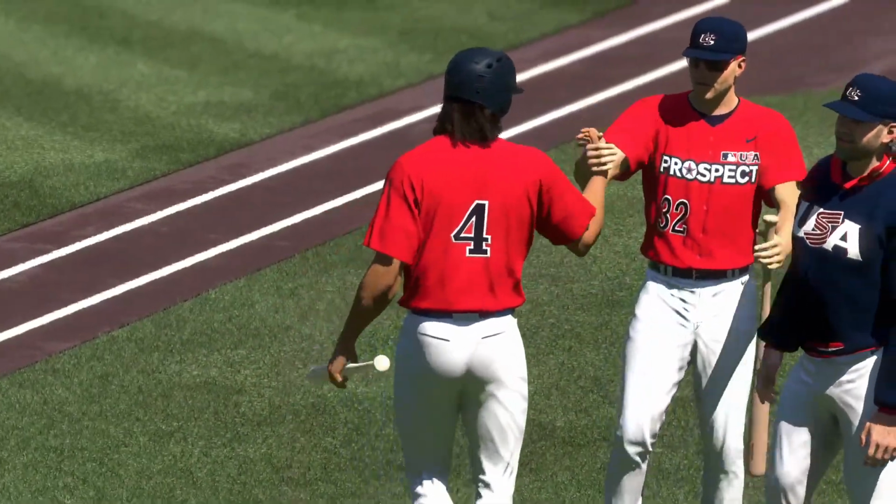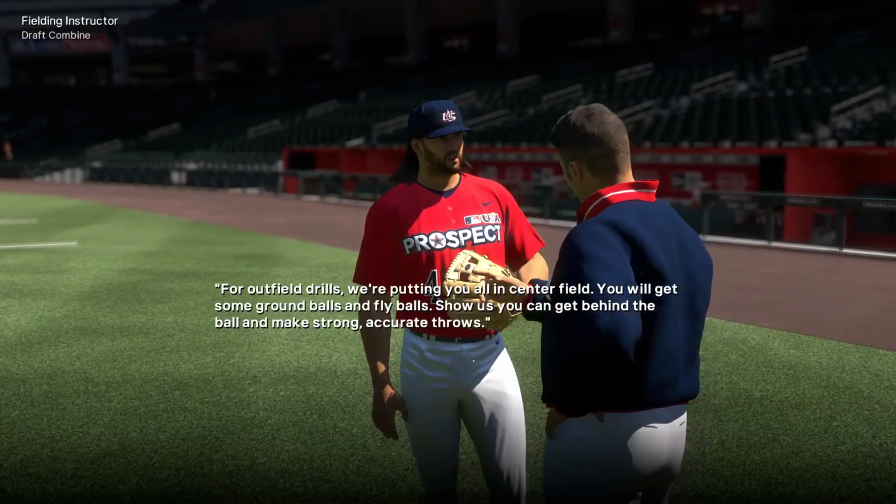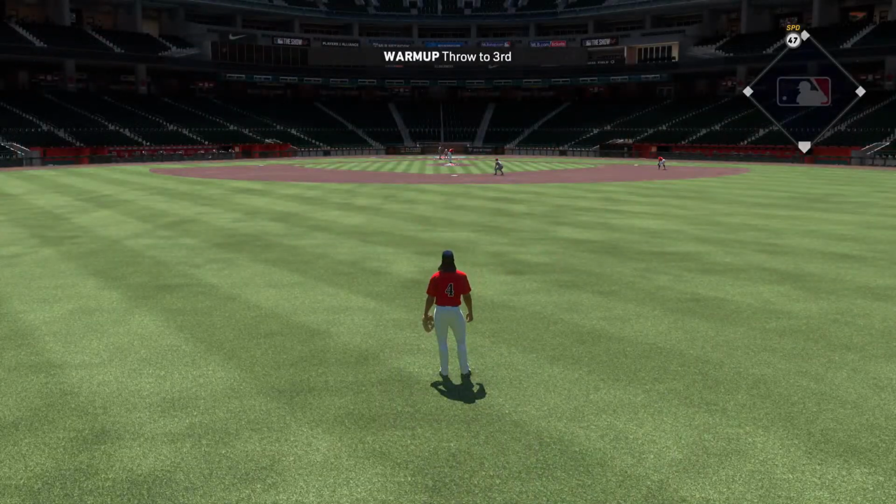That's exactly what you want to see in a BP from a scouting perspective. Backspin line drives all over the field.